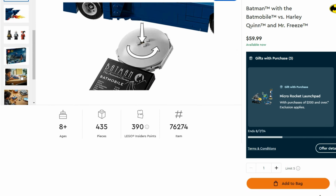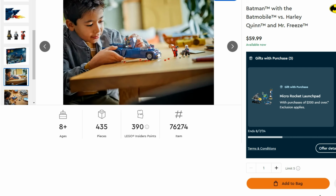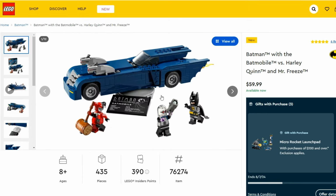Of course, you can always take it off the display and use it as a play set. We've got that just here, and we've got stud shooters on the top. I just thought this was a nice one. If you've got a bit of a Batmobile collection, and there's been a lot of them released for LEGO over the years, then this might be a pretty unique one to add to that.